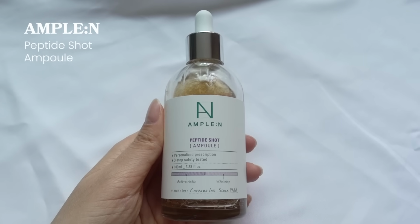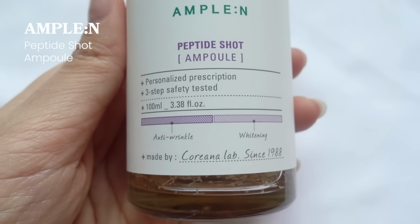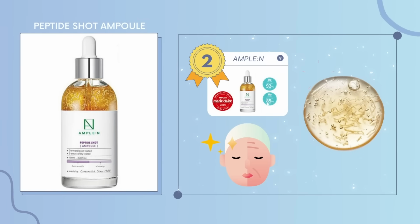All right, so we're gonna move on to the third ampoule. This is the Amplen Peptide Shot Ampoule, and this one was the main character that received so much love from you guys. This also ranked #2 on the Korean website, so this is a really popular product. And also this is an ampoule that is effective for brightening care, and it's really cool because it has these visible peptide threads that help to boost skin elasticity.